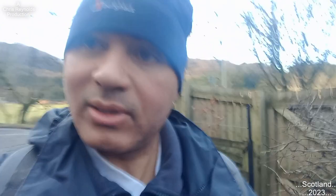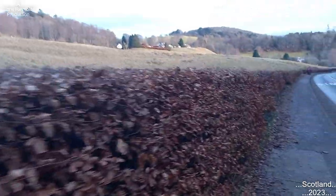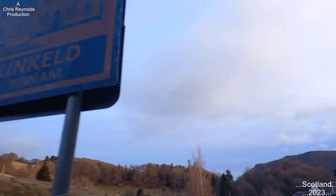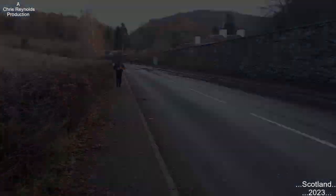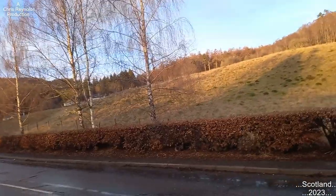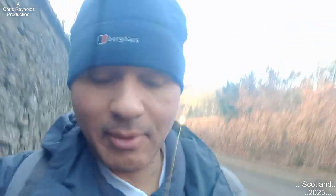The sign says 4 miles to Butterstone. The route that we took was about 12 miles, that's 4 miles by road. So that's pretty much just back to, well, not to the start, but through to the end. It's not a circular walk, it's a through walk, so it's just a stone's throw away from the bus car park.